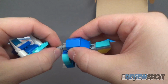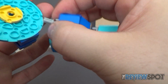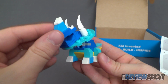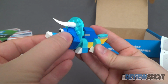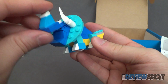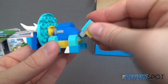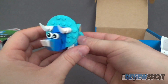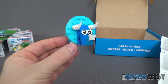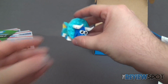And then we can attach the back here, which should go all the way in. There we go. And we've got ourselves a cute little dinosaur. He has head articulation. You can move his head all around. Yeah, spaghetti! And then his mouth can open up and down as well. There's positioning, moving tail as well. That is a fun build. We got a little Triceratops, or excuse me, Tricera blocks. That's what we got inside.